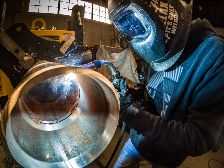Topic: History. The history of joining metals goes back several millennia. The earliest examples of this come from the Bronze and Iron Ages in Europe and the Middle East.